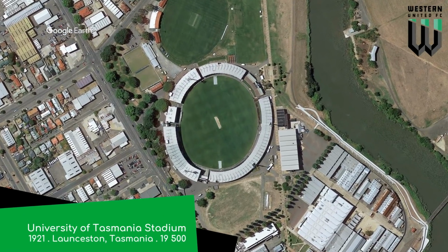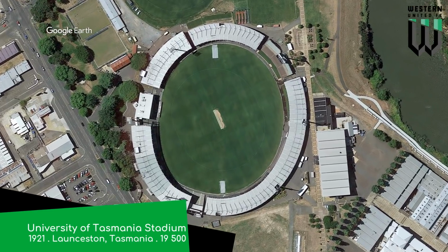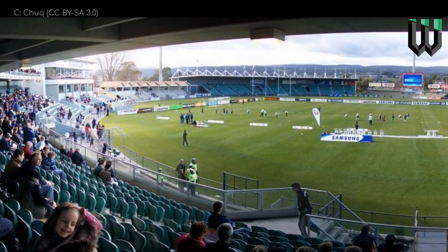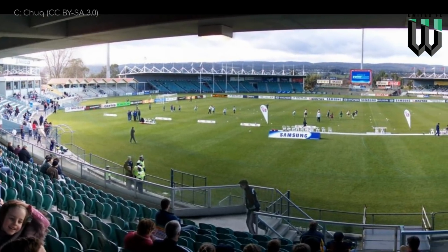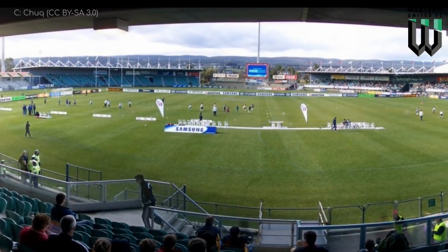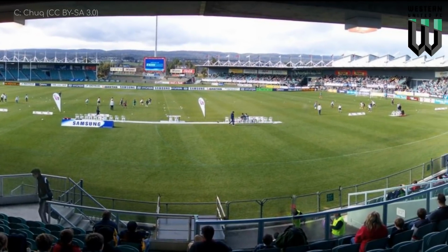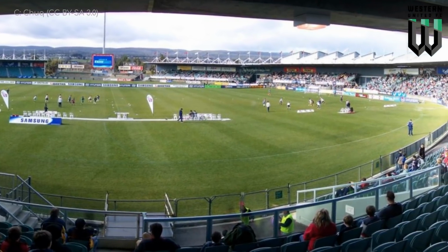UTAS Stadium. It's yet another regional stadium, but Launceston is nowhere near Western United's heartland. In fact, it's not even on the mainland, but the beautiful island of Tasmania, which doesn't have a professional football team of any sort. But at least they get a taste of it, and UTAS Stadium is pretty good considering Launceston's small population.